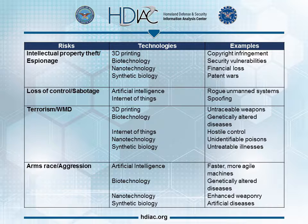But if I could just take a moment to talk about what I think are the most important takeaways from this slide. Let's focus on that first row, the intellectual property theft. We'll talk about an example that has actually happened already. But I think what's important to remember, when you take a lot of these technologies, and we'll use nanotechnology as an example, is that it is very much an academic exercise. Nanotechnology is in use in many sectors. However, there's still a lot of research that's taking place in academia and within the government.